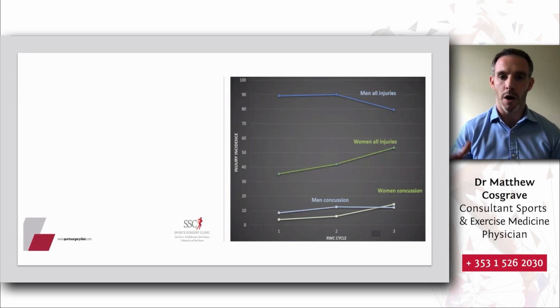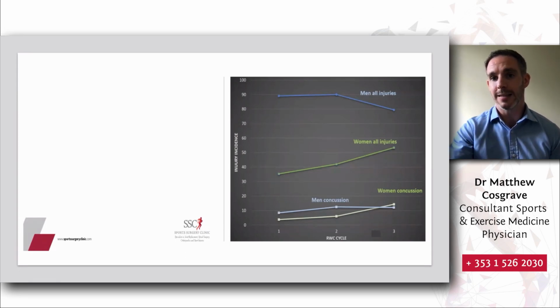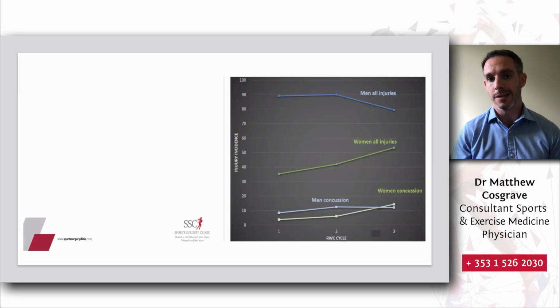But in terms of how this data is recorded, what we're probably really seeing here is an improvement in how well and how accurate the recording of injuries is. So as these come together, we're starting to see a more accurate profile of what the injuries look like. But even so, it still is fairly convincing that playing women's rugby as a whole is safer than the men's professional or international game at the minute.